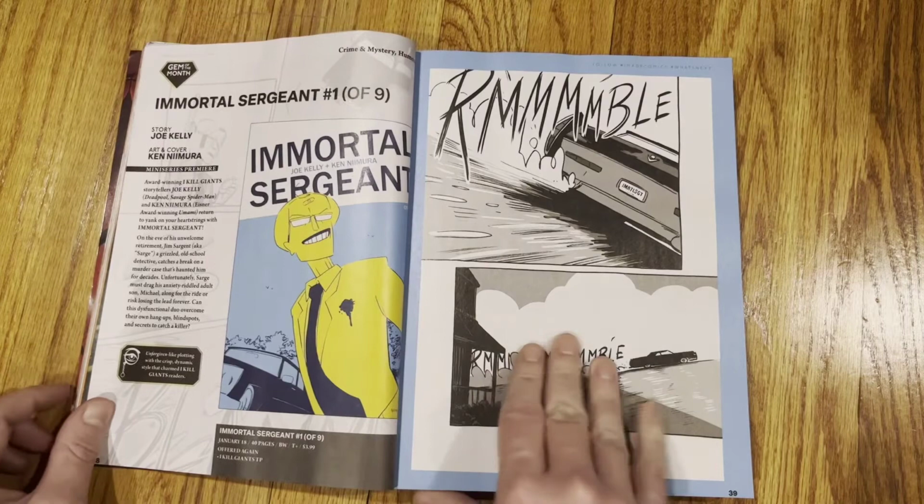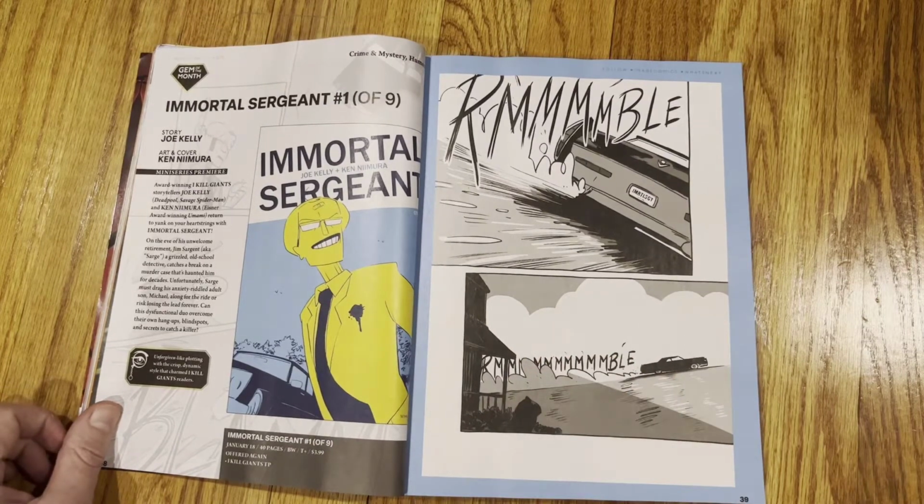Now, this book is one that I think will be at or near the top of early 2023 books that people are excited for across the industry. That is Immortal Sergeant. It is a 9-issue limited series written by Joe Kelly with art by Ken Nomura. If those names don't mean anything to you, maybe this book won't be as important to you as it will be for many of us.